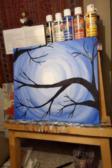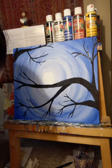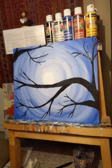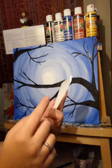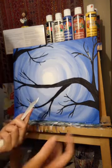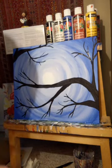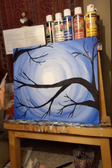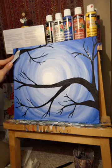Okay, so let's try this out, guys. Let's get some white. I'm using the smaller end of the palette knife, but use whatever makes sense in relation to your painting. And then I'm just going to scrape it on.